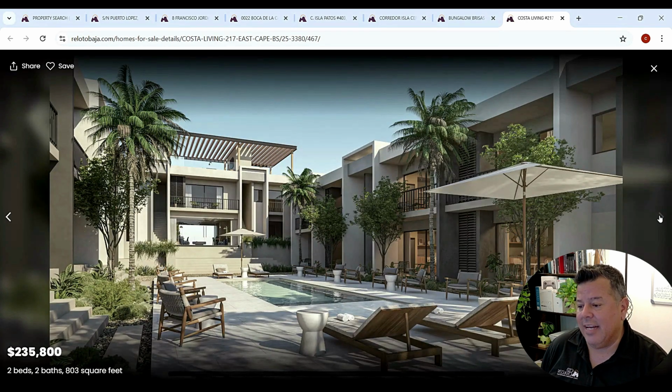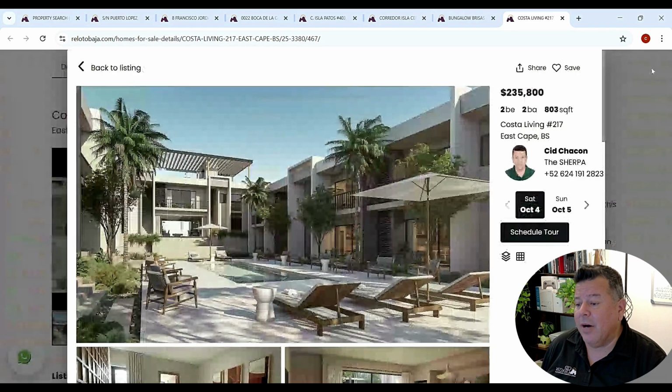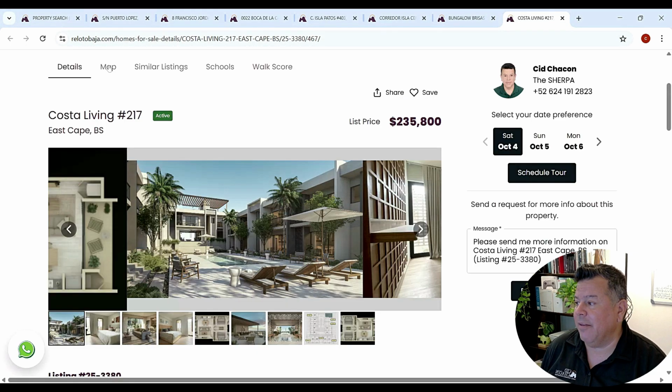So with that said, there's a lot of resale inventory as well. If you want something for immediate delivery, that is very possible. But there are some opportunities in the pre-sale market, as you can see here. But we need to make sure that we are dealing with a reputable developer that will deliver as they claim to, in the timely fashion that they claim to deliver, right?